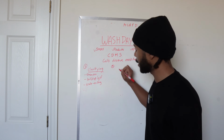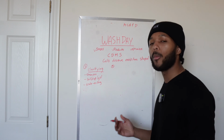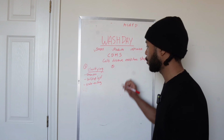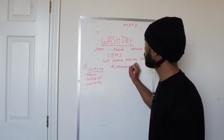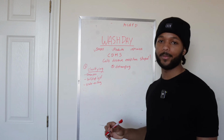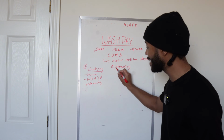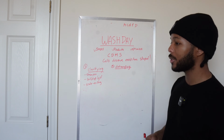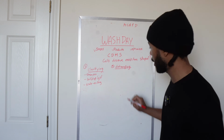Next one is detangling. Now, even though I have them in this order, that's usually how most people will do it, but you can switch it around. These are just a helpful way of remembering. So detangling. Every wash day, in order for your wash day to be successful, this right here is the most important step. Your hair needs to be detangled, not halfway picked on this side, halfway picked on that side. You need to detangle it thoroughly because that's going to set up the rest of the steps, okay?